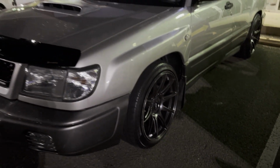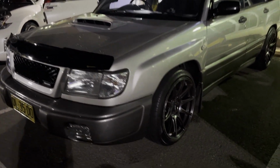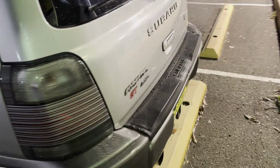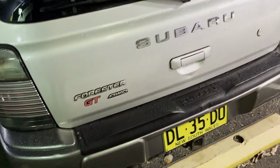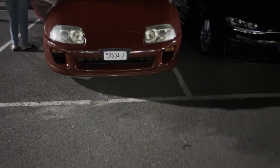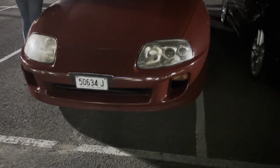And then got this nice Forester RS, I believe it was, with the XXR rims, looking pretty good. Nice fitment. Oh, sorry, Forester GT, not RS. A little bit harder to see over here, but of course, got to show the Supra. Got the gold Simmons on it.